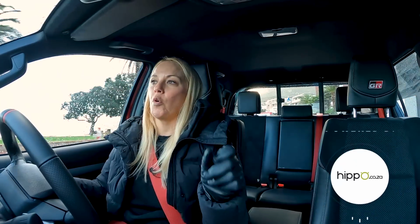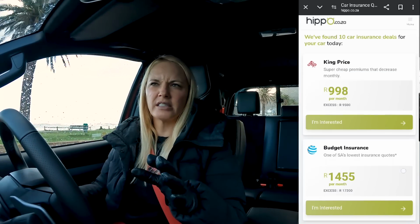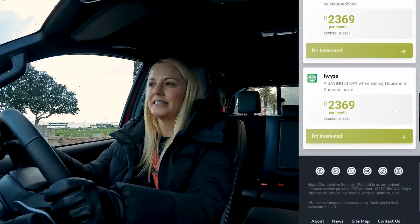Too bad. I'm going to kick this off with insurance because it seems to be quite topical at the moment. I popped all my details into Hippo's comparative tool, and the base quote I got was 998 Rand with an excess of like 9,500 Rand. So yeah, that's what I got for this. Let me know what you're getting or what you're paying.